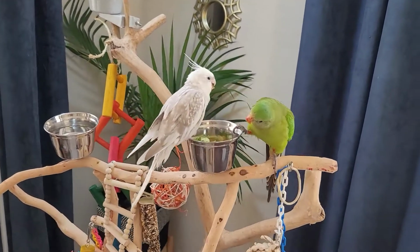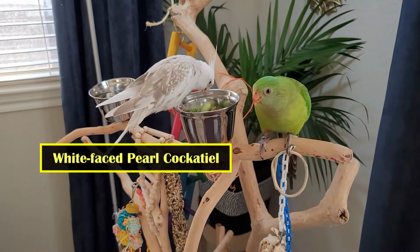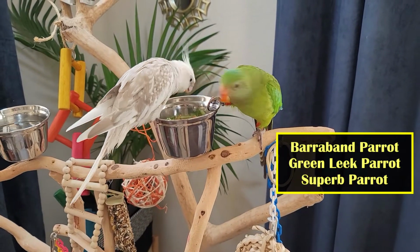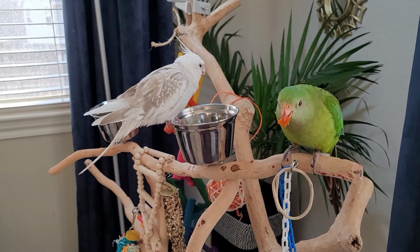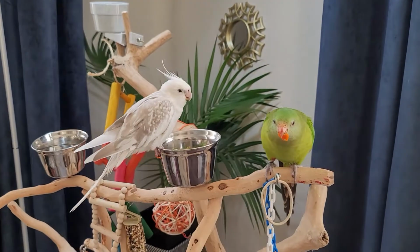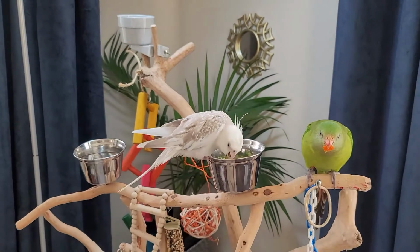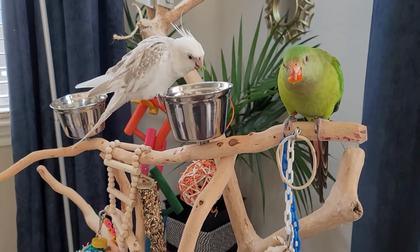As a reminder, the white one is a white-faced pearl cockatiel, and the green one over here is a baraband parrot. They are also called a green leaf parrot or a superb parrot. Very rare, actually. This isn't something you would typically find at a store, or bird store, specialty store even. Very isolated to, I believe, southeastern Australia, and typically if you were to find them around, it's for breeders specifically, so I think we just kind of lucked out with her. She's gorgeous.